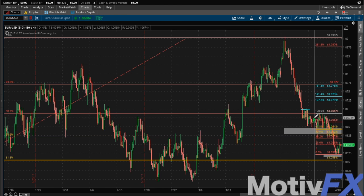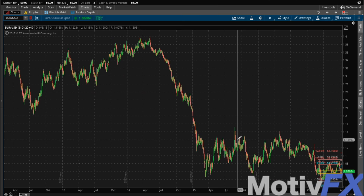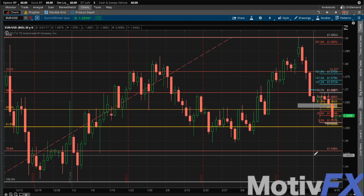All right, so could this market completely just continue to sell off? Of course, absolutely. Technically, there's no reason why, if I pull over here, that we can't just continue to be in this little range. There's definitely price and availability down here in these lows, and we could definitely continue to see that happen.